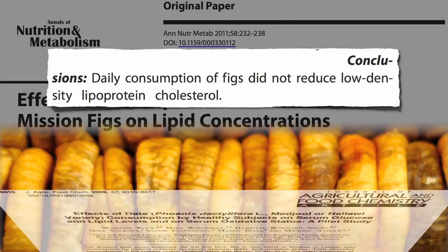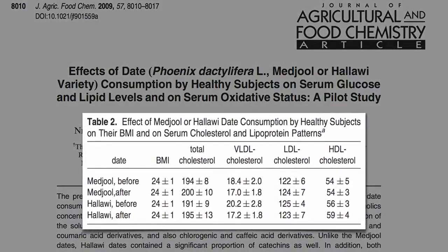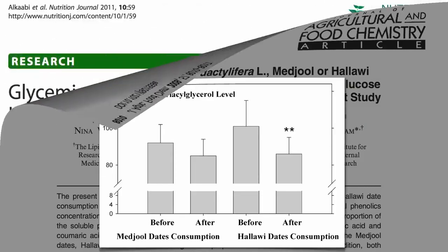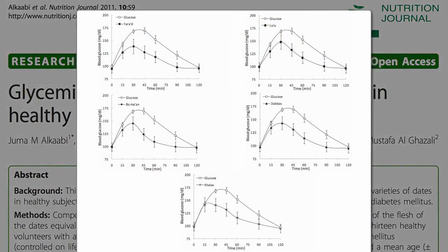And finally, what about dates? 4 or 5 dates a day for a month. And again, nothing. Though if anything, they did tend to bring down triglyceride levels a bit, which is surprising given the sugar content in dates. A recent study on the glycemic index of dates found them surprisingly low. The open circles are what straight sugar water does to your blood sugar, and here's that same amount of sugar, but in date form.